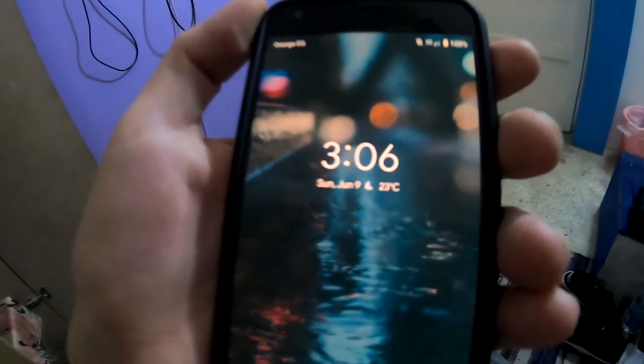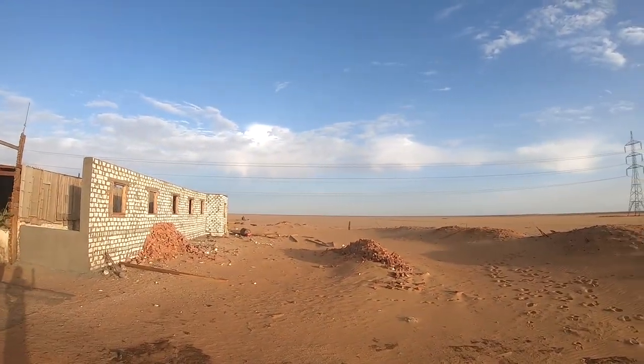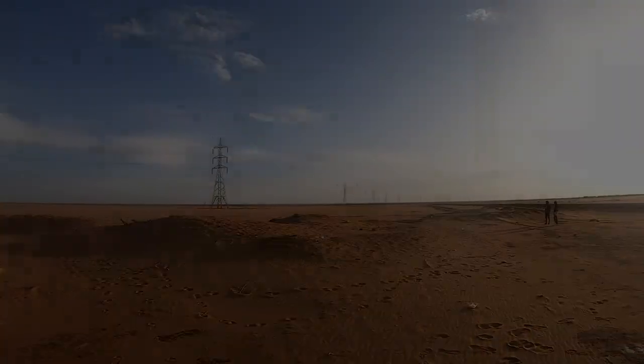Rise and shine. It's about 6 a.m. now, and we made a little pit stop, grabbed some coffee, used the restroom, and we'll be headed out to the temple soon, pretty much in the middle of the desert. So it's 7 a.m. and we finally made it out here, so let's go see what's in store.